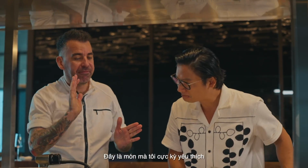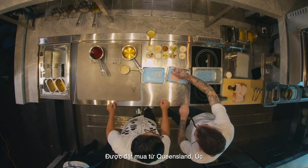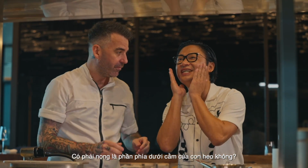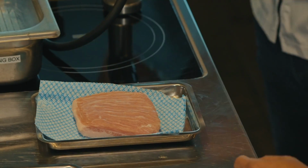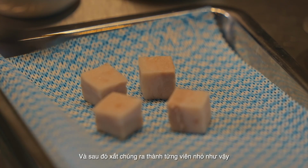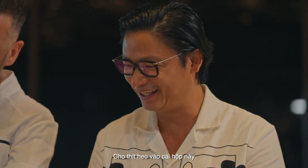This is my favourite dish on the menu at the moment. We have some Aussie pork jowl from Queensland, Australia. So pork jowl is just under the cheek of the pig, right? This I cook for about 12 hours in a salted chicken stock. And then we cut it into perfect little squares because we're super fancy. Fine dining. Pork in here.